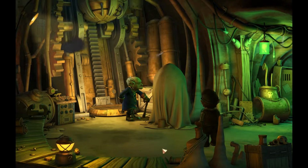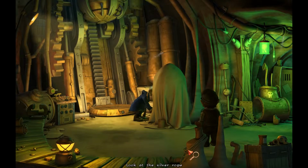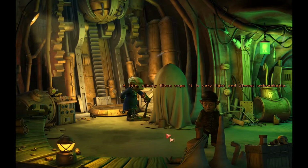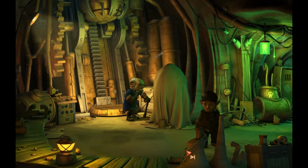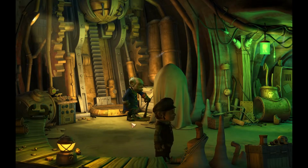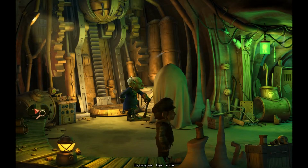I like my granddad, but his inventions are usually pretty dangerous. Even though he wants to be an adventurer and everything, it doesn't seem like little Wilbur here is that adventurous. A thin, silvery elven rope. It's very light and almost unbreakable. Can we take it? Ah, yes. There's another thing we can take. Anything else we can snatch? Let's look at this thing here.